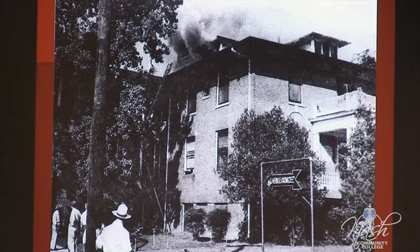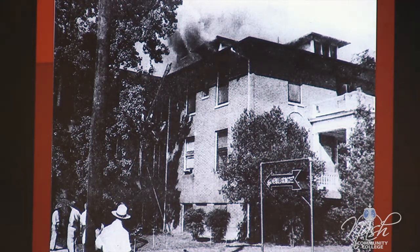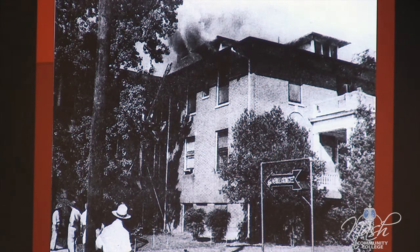In September of 1948, Parkview Hospital experienced a fire that started in the attic of the old section. There were no injuries, but the damage was estimated at $40,000.